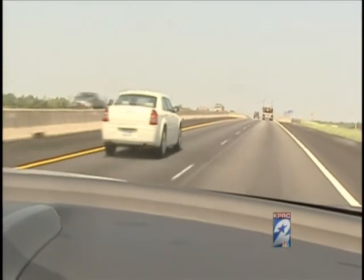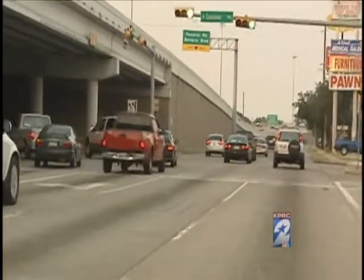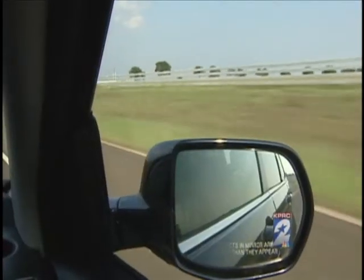Hypermilers don't believe in speeding. Jennie coasts when she can, either timing the traffic lights or taking routes with fewer lights to avoid stopping. You lose so much gas accelerating from a stop. That's one thing I try to avoid at all costs if I can, is having to stop.